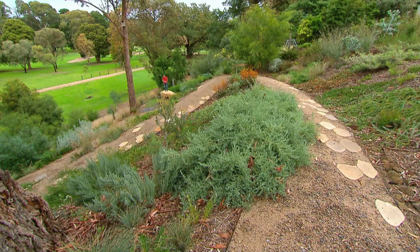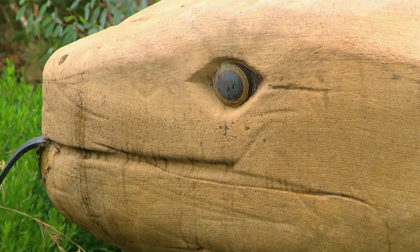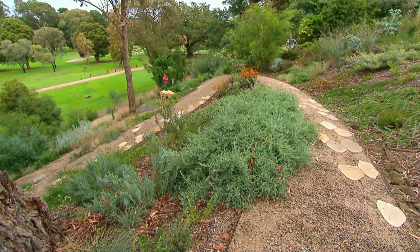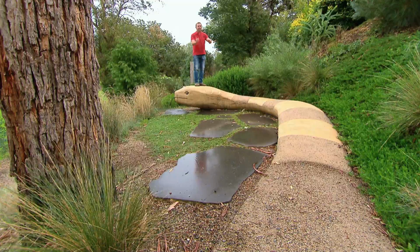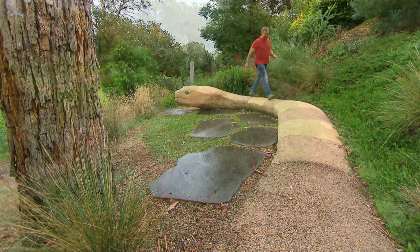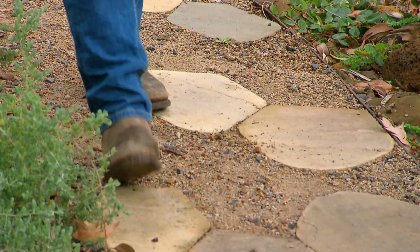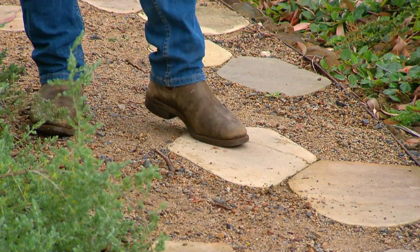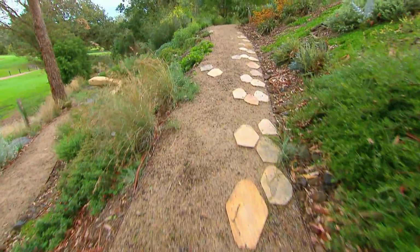Even though we're at the bottom of the property, I reckon this is the start of the path because I'm standing on the snake's head, protecting the property from the golfers slicing the ball. And its body, well, it's the rest of the path, meandering up to the top. But I think one of the nicest things is the fact that Phil's used pretty inexpensive materials. These paths are just crusher dust or fines. And then these steppers that you can see, well, they're offcuts of sandstone that he's shaped up to look like scales on the back of the snake.